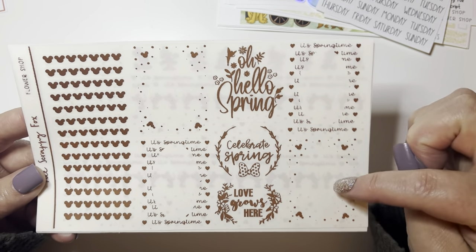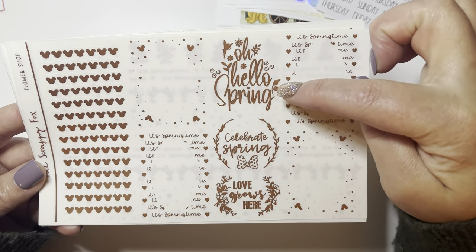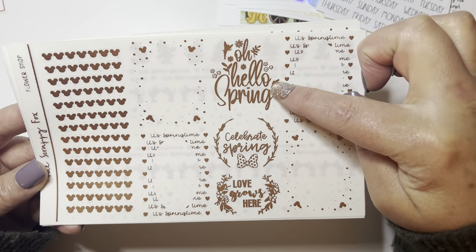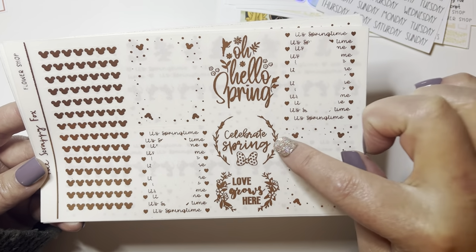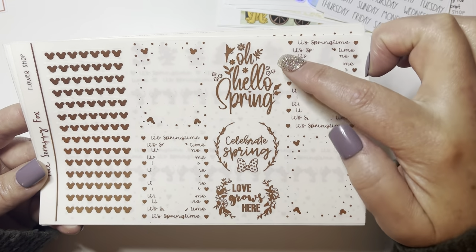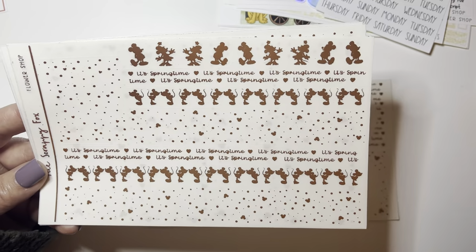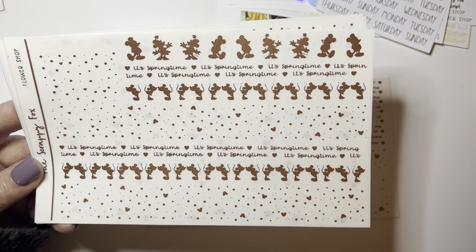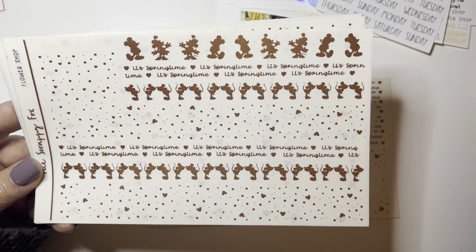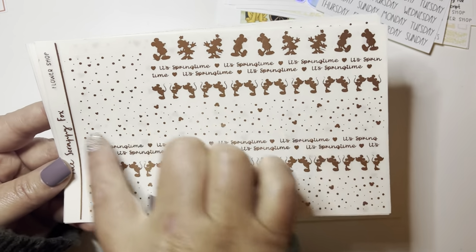So these are two full boxes. You get all your headers, and then this is a smaller quote box, and these are two deco word sayings that are about half box size. So it says, "Oh, hello, spring. Celebrate spring. Love grows here." Your bottom washi. It's just the cutest thing I've ever seen. I love this. Another full box.